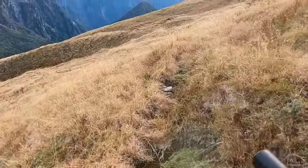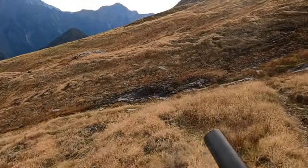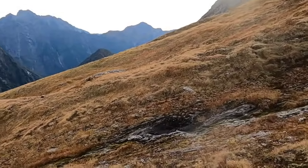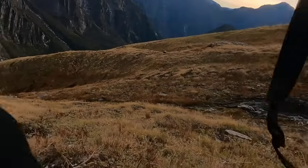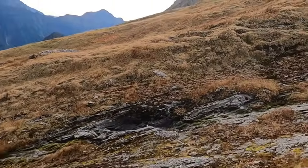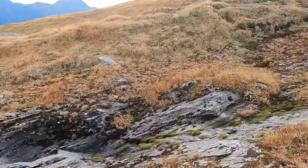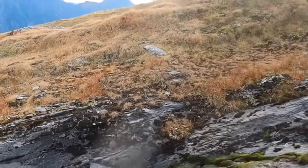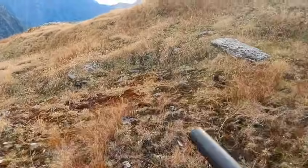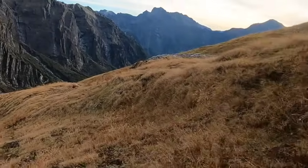There it is. So we just shot a few nannies just to thin out the herd a bit. One bull, five nannies. That's what the Department of Conservation want us to do. So we did our bit, and now we're gonna get some meat to take to camp anyway. I was gonna say take down to the hut, but we're not staying in a hut tonight.